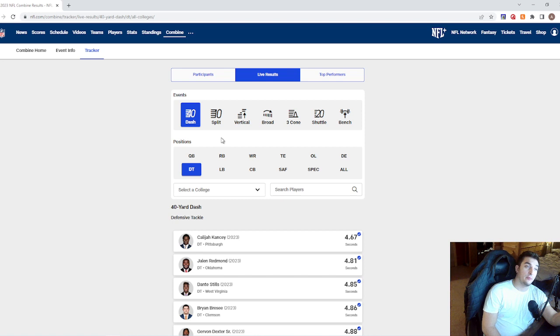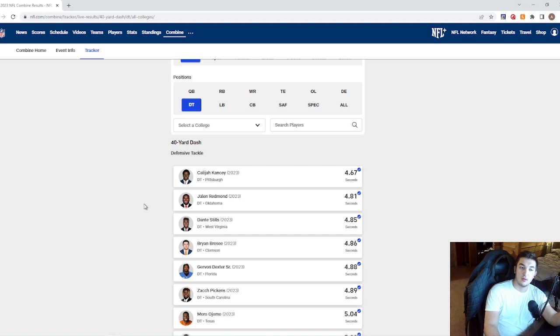Is his stock down completely? No. He's still realistically a top 5 talent. He's realistically still a top 5 pick, depending on how the first couple picks go with QBs. But the whole car accident and everything news is no bueno. It's not a good look. It's not ideal, and it solidifies Will Anderson as the first defender off the board in my eyes.